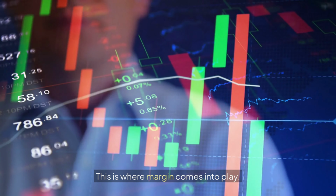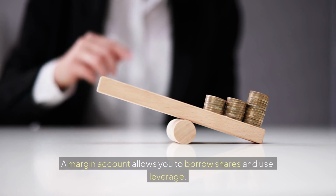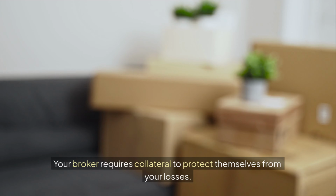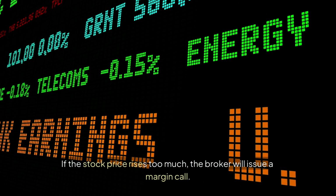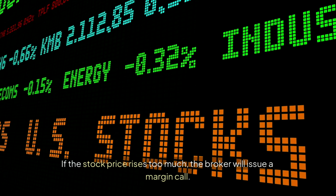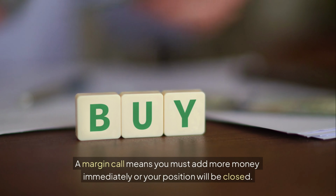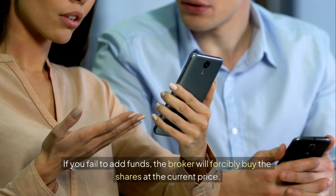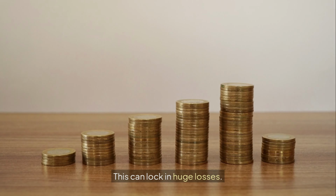This is where margin comes into play. Short selling requires a margin account, not a normal trading account. A margin account allows you to borrow shares and use leverage. Your broker requires collateral to protect themselves from your losses. If the stock price rises too much, the broker will issue a margin call. A margin call means you must add more money immediately or your position will be closed. If you fail to add funds, the broker will forcibly buy the shares at the current price. This can lock in huge losses.